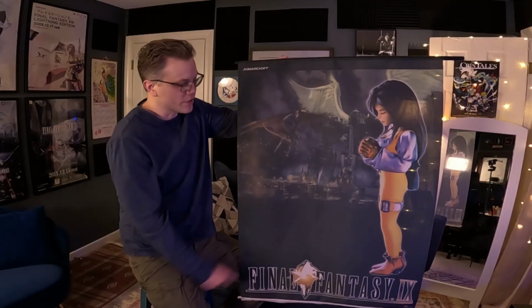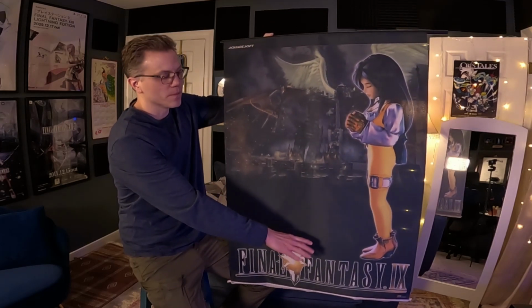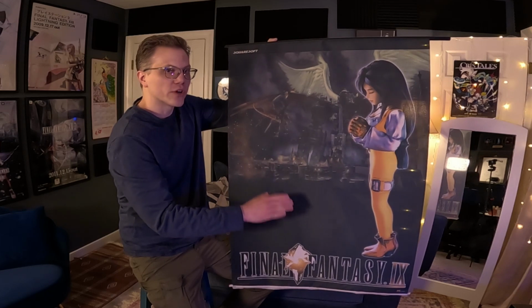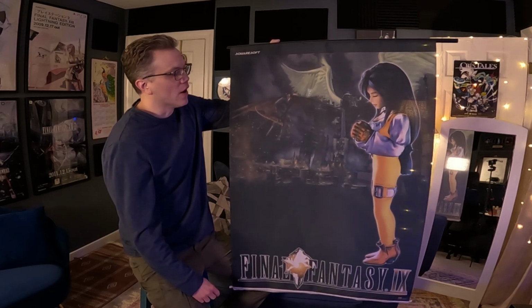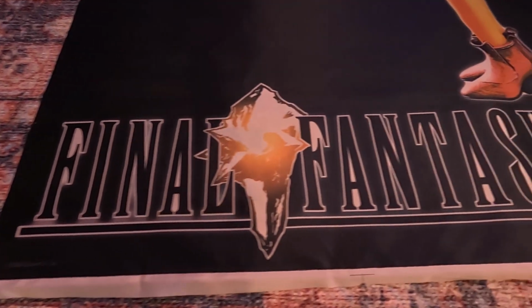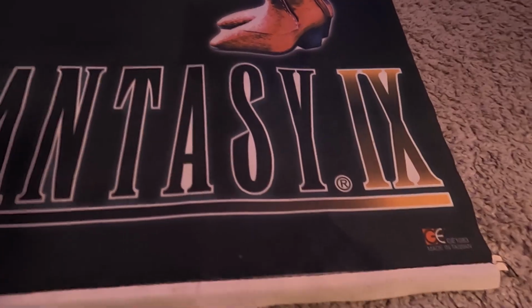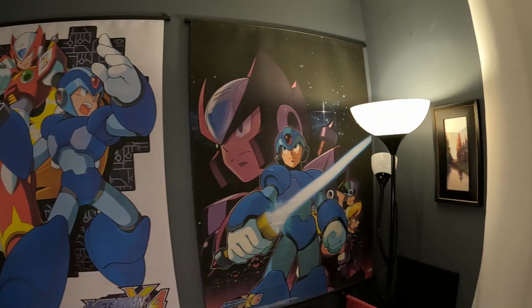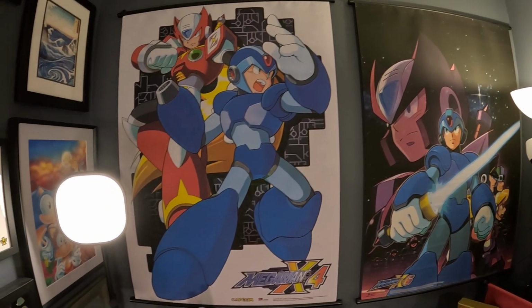It says Squaresoft up here, and the manufacturers or the creators of these wall scrolls were Great Eastern Entertainment Company based out of Taiwan. Now this just says GE with the Great Eastern Entertainment Company logo down here. I have a couple of other ones as well. I've got a Mega Man X6 one that I bought way back in the day, and then I have a Mega Man X4 one that I purchased online.